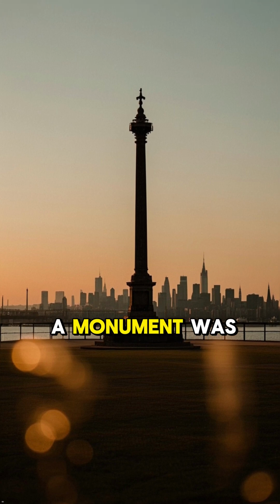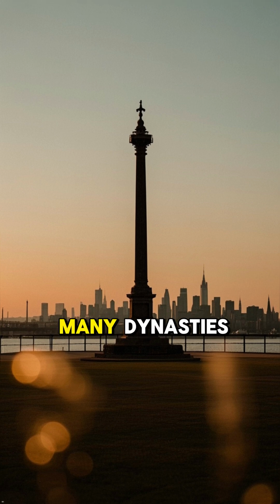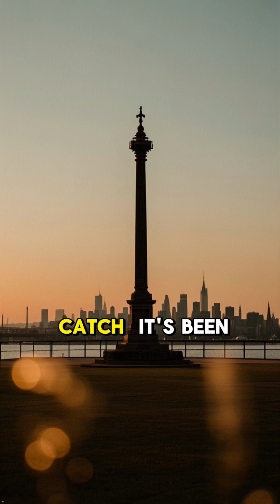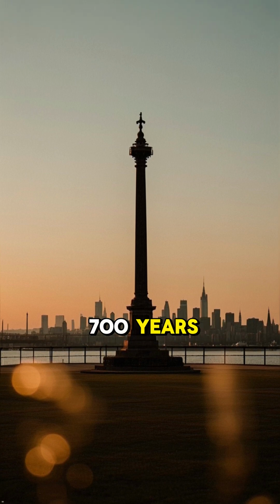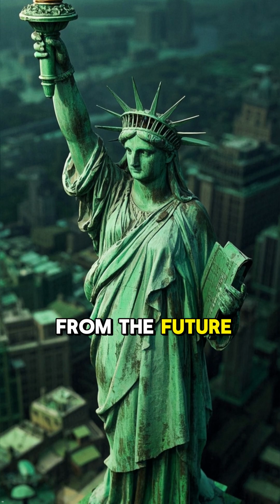700 years ago, a monument was built in India. It's an iron pillar that has witnessed the rise and fall of many dynasties. But here's the catch. It's been 700 years, yet it hasn't rusted. How is that possible?